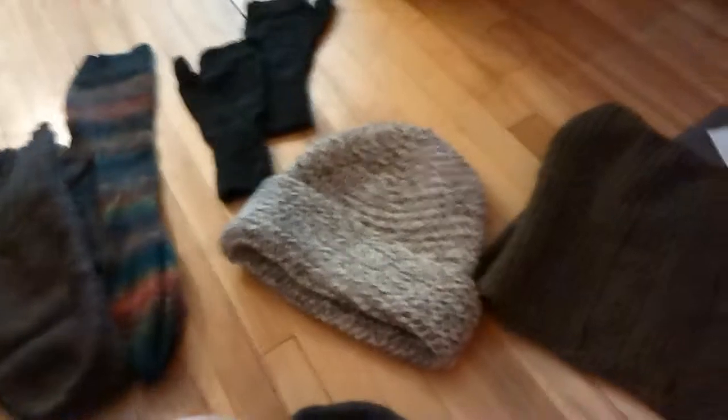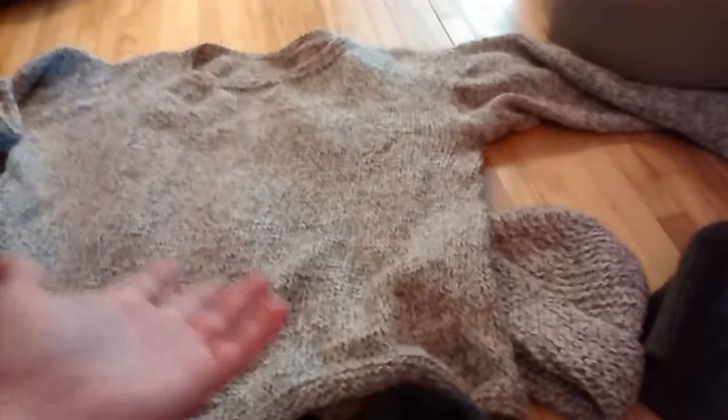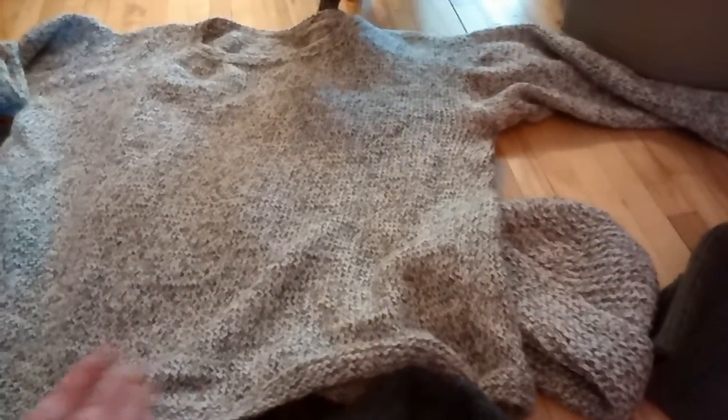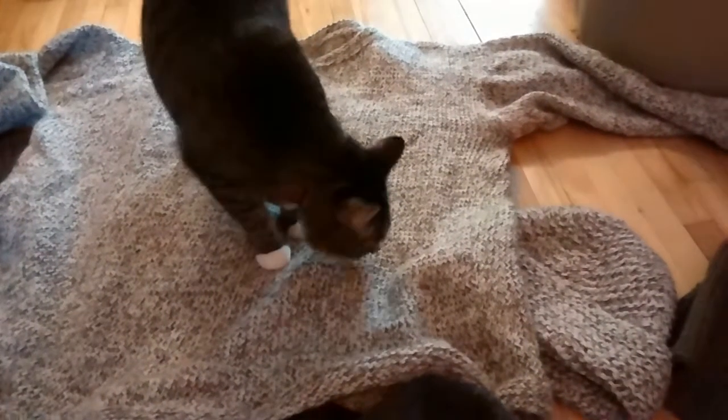The other item that my wife has made as well, which is probably one of my favorites, happens to be a custom-made knit wool sweater. I also used this past weekend, tested this out in the 35-degree weather. I did really well. I slept in this in the military sleep system, and it kept me extremely warm.